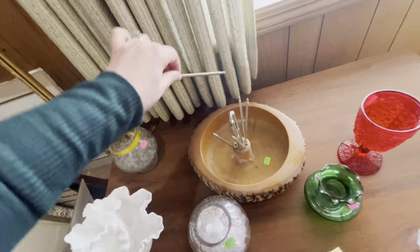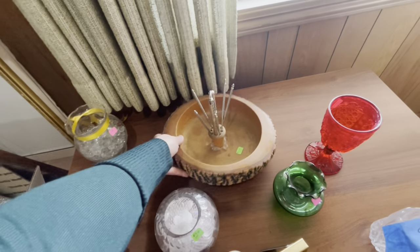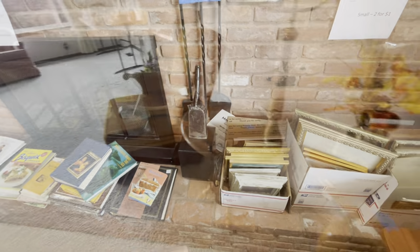Nutcracker and all of its utensils for $5. Five dollars. I'm going to look up a few things and I will be back.